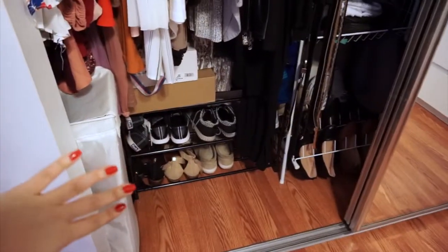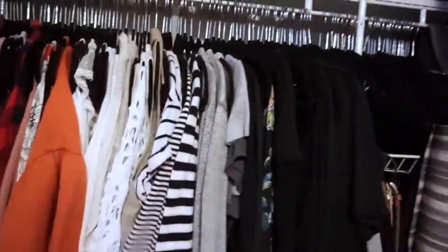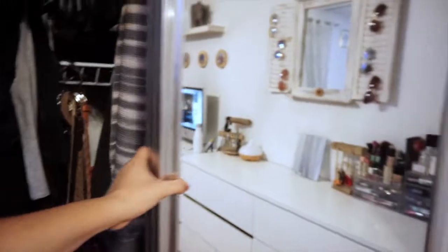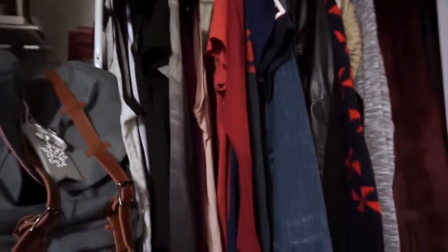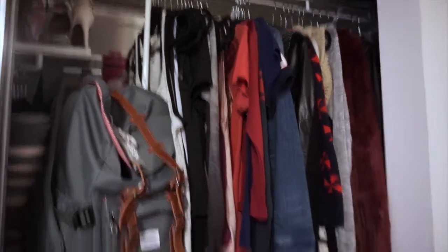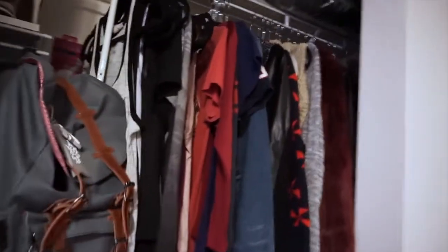But I just kept the same stuff down here, so nothing really changed too much as far as that goes, but I did clean out a lot of the stuff in here. Same thing goes for everything in here, so the organization pretty much stayed the same. I just decluttered as far as coats and stuff.